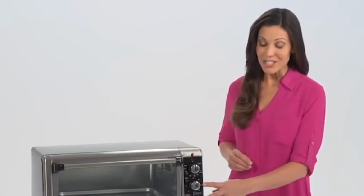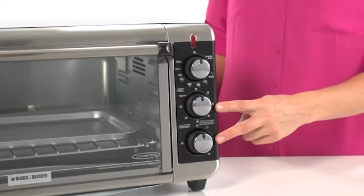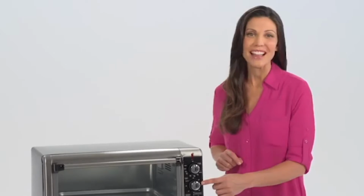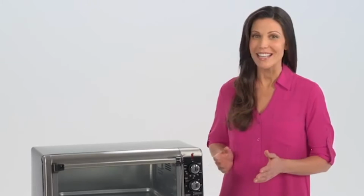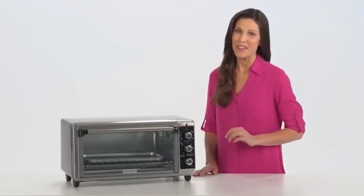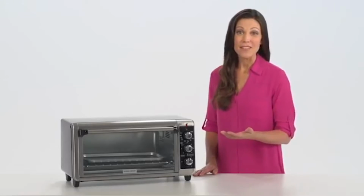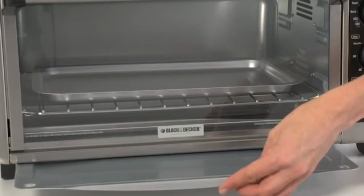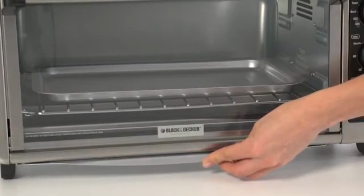A pair of precision timers serve as your trusty cooking partners. The 60-minute timer with stay-on functionality is great for extended cooking tasks. And the dedicated toast timer crisps bread to perfection. Plus, keep the oven tidy with a removable crumb tray that allows you to discard food crumbs before they burn in the bottom of the oven.